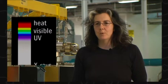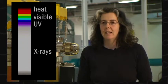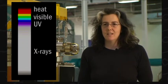X-rays are electromagnetic radiation and sit on the electromagnetic spectrum. The special thing about X-rays is that they have a very short wavelength, which is comparable to the distance between atoms roughly, and they're very penetrating and energetic, so that they can pass through opaque objects and enable us to see through them.